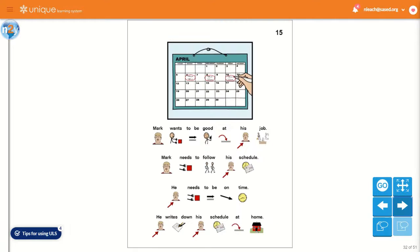Page 15. Mark wants to be good at his job. Mark needs to follow his schedule. He needs to be on time. He writes down his schedule at home.